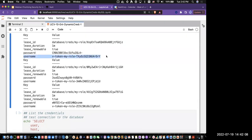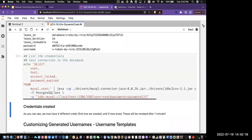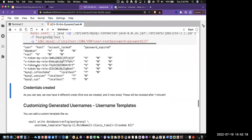You can see that's the username. And that's the password. Another user, another password, another user, another password. And if I want to see all the credentials I've created so far, you can see right here, there's 4 of them. One of them is probably coming up on that 2-minute mark, right? And will soon be reaped back. So right now, there are 4 credentials dynamically created that allow you to log into this database and perform any function, because that's how we built the dynamic credential generator for this role.